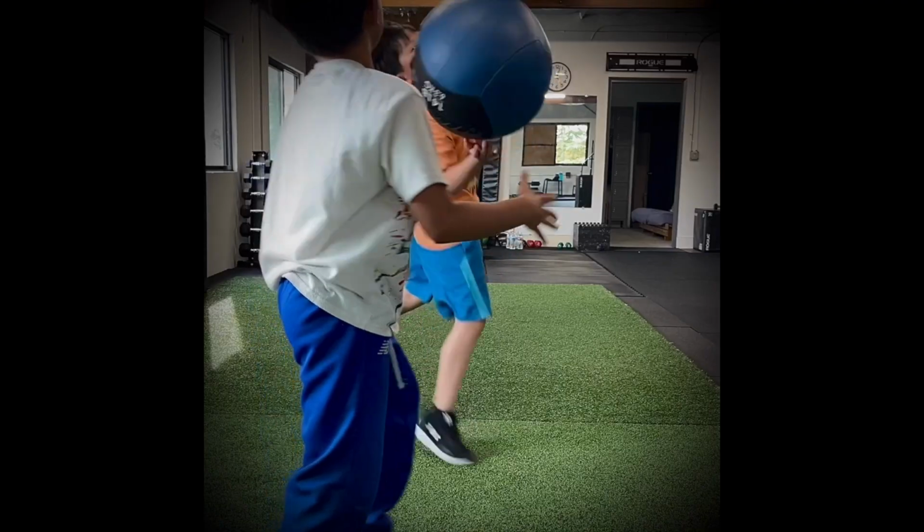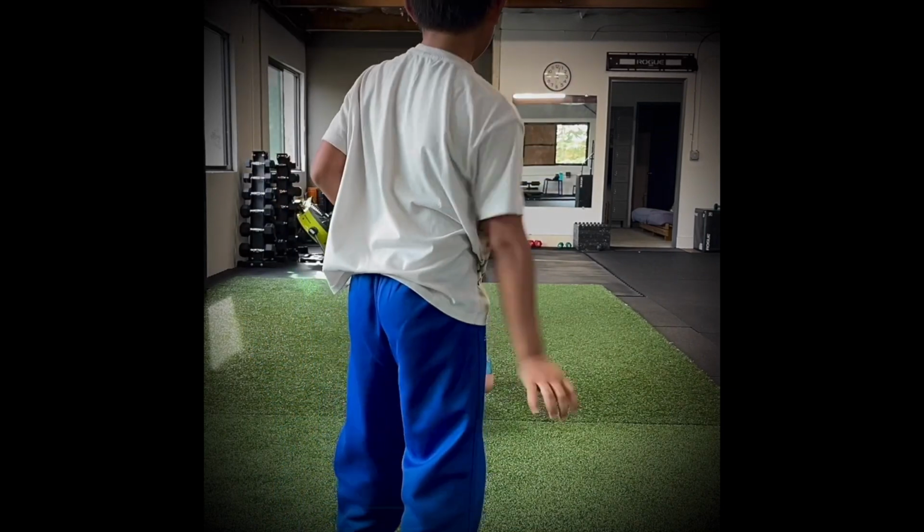The third stage is known as the learn-to-train stage. Now, this can last between 9 to 12 for boys and then 8 to 11 for girls, and typically lasts until the onset of the growth spurt. During this stage, we can begin to develop foundational sports skills.